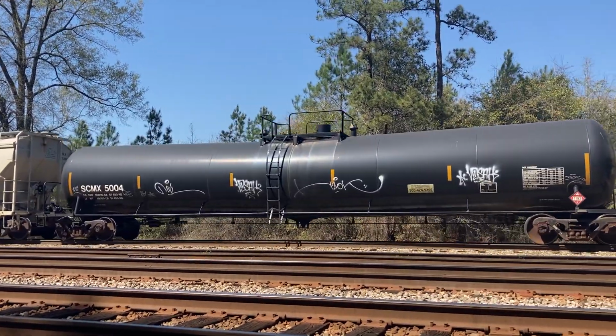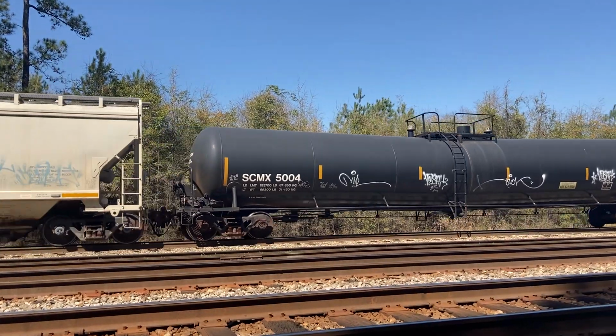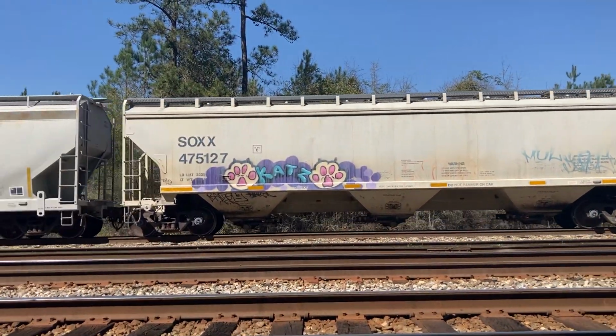That is a long, long tanker. Look at the paw prints. Awesome.